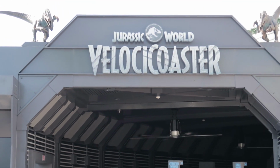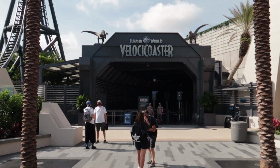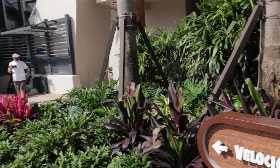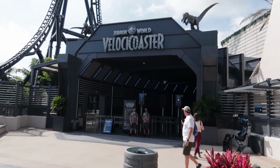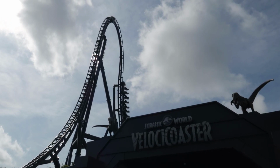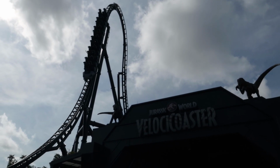Yes, there is a single rider line. Well, at least a plan for a single rider line. Once the pandemic measures have loosened to the point where they start allowing single lines again, this attraction will have a single rider line. No, it will not have express, at least not to start with. Eventually, I'm sure it will have express, but that might be over a year or longer for that to open up.